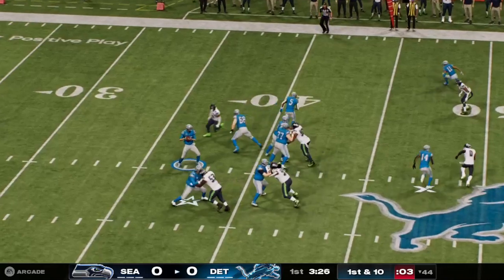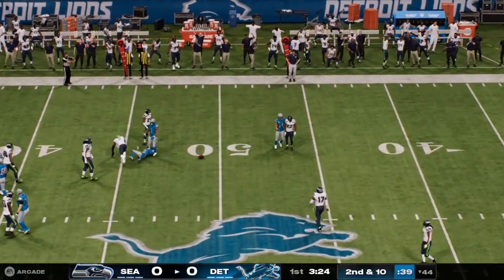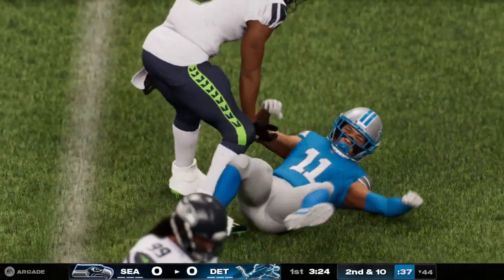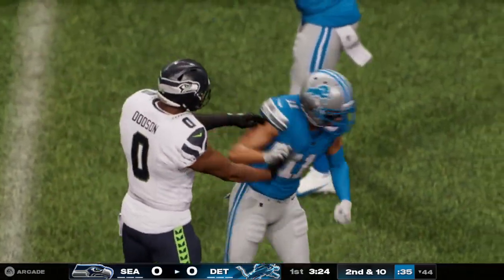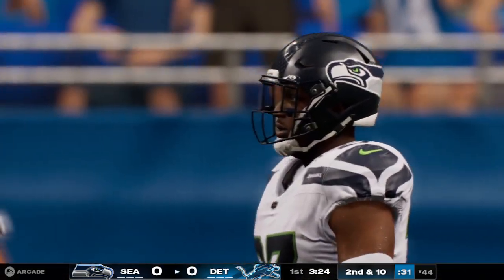Understand the concept of the play, understand where the holes in the defense are, and get there and be friendly to the quarterback. And if you're open, stay open. That's NFL route running. That's what the best guys do.